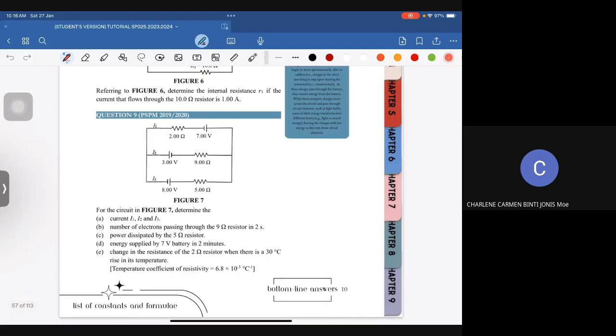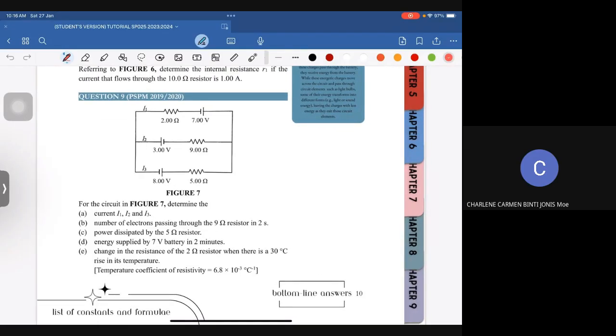This is PSPM punya questions lah. Okay, so this is the most recent PSPM questions, 2019 2020. So for this one, kalau kamu nampak loop, always remember you have to use Kirchhoff. Boleh, tidak masalah buat yang lain tu, buat cara lain. Tapi Kirchhoff is the easiest solution untuk kalau ada loop.